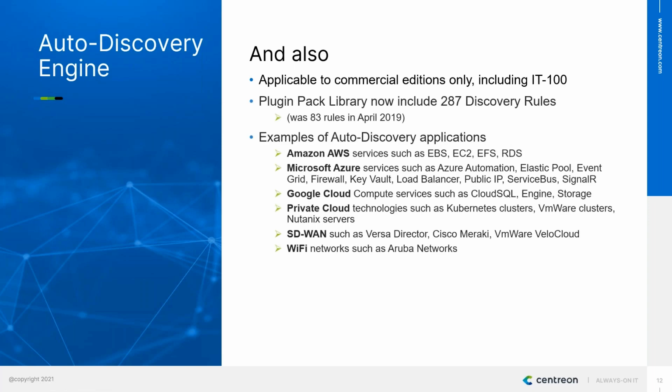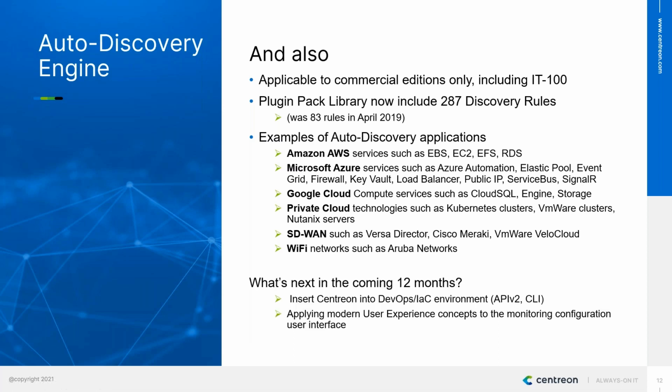All the discovery rules are included in the plugin packs. In our plugin pack library, there are 287 discovery rules, last time we counted. And these auto discovery rules apply to cloud environments such as Amazon, Microsoft, Google, or private cloud technologies, or SD-WAN or Wi-Fi. And we are growing this number of discovery rules or plugin packs every month.